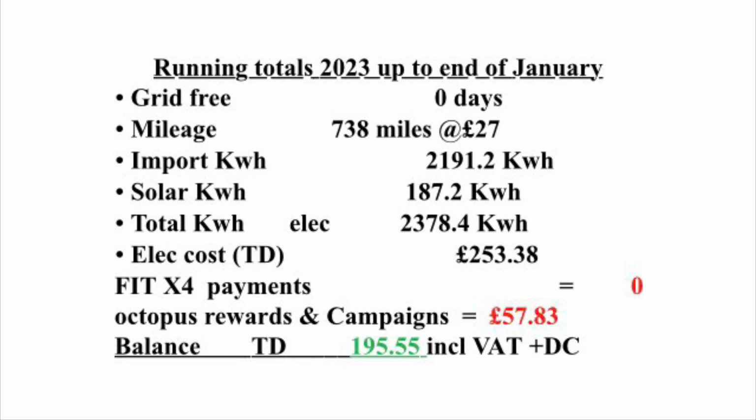£253.38. We've not had any FIT payments yet. Our Octopus rewards is credited as £57.83, which has given us a balance up until the end of January 2023 of £195.55, and that includes any VAT and daily charges.